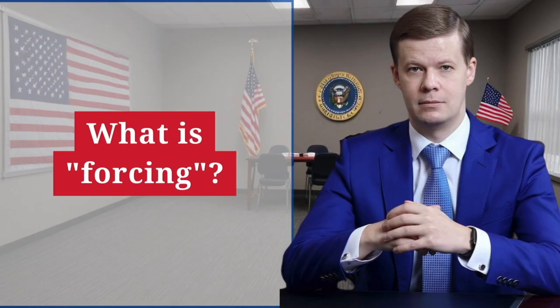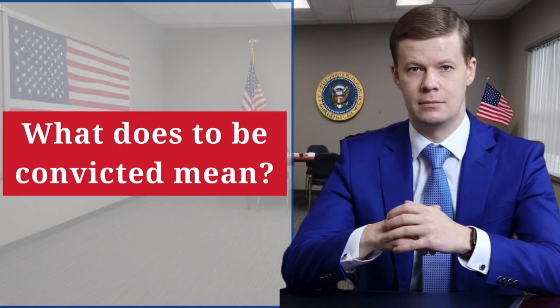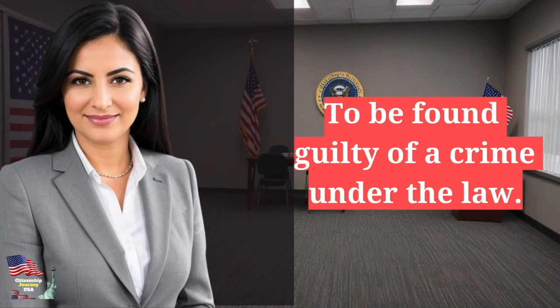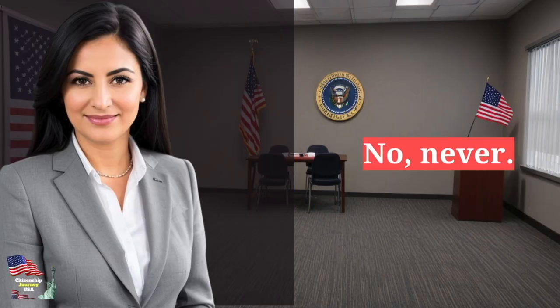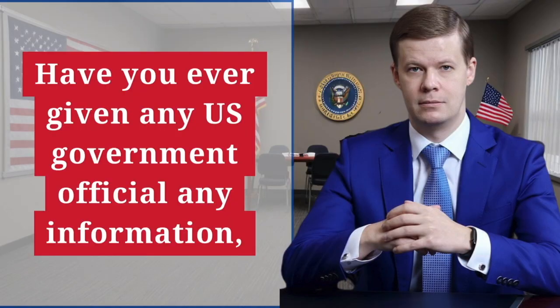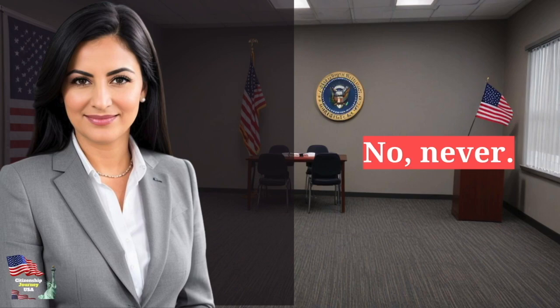What is forcing? To pressure someone into doing something they don't want to do. What does to be convicted mean? To be found guilty of a crime under the law. Have you ever been placed in an alternative sentencing or rehabilitative program? No, never. Have you ever given any U.S. government official any information or documentation that was false, fraudulent, or misleading? No, never.